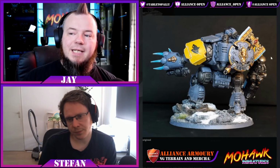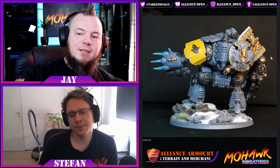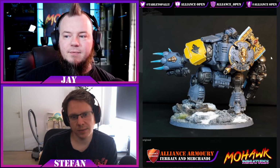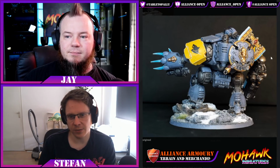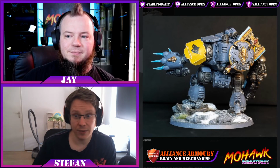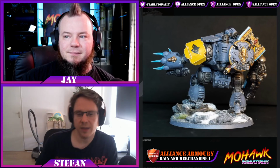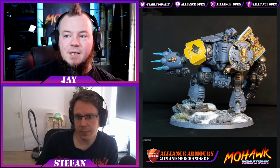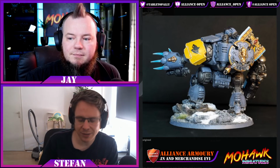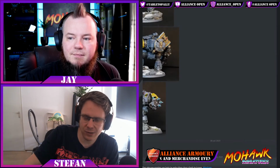Well, these are in the Space Wolves Venerable Dreadnought kit rather than the Redemptor kit, and in fact, the claws on the fist have come from there as well. Very cool. Yeah, the claw is very nice as well. Very Space Wolfy. So yeah, very cool. I really like it. Also, it's just very well done painting wise. I think very smooth. Yeah, it's really solid. The base is very nice. You know, it's Space Wolves, it's a snowy base, but it just looks very cool.